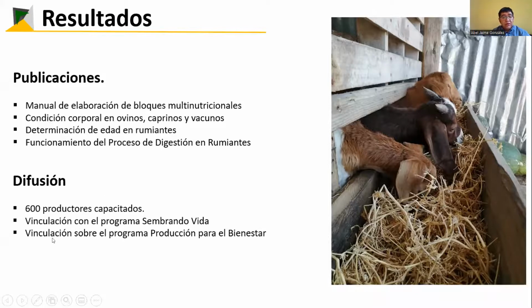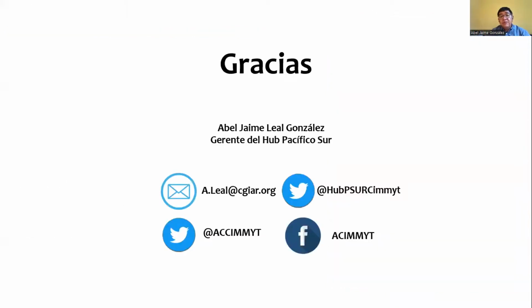As for the information, we have been working with 600 already trained growers and with the 2 programs that we have in the country, which are called Planting Life and Production for Well-Being. So in fact, we are having a greater impact than the one that we identified at the beginning, because the technicians, when they go out to the field, are also promoting the work that we have been doing in the extension areas, in the modules, as well as in the research platform that we have at La Mixteca region.